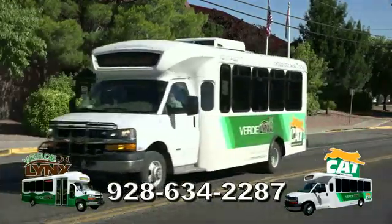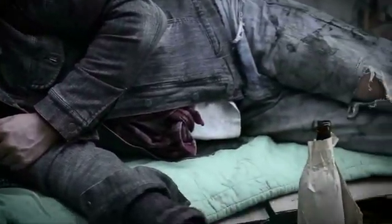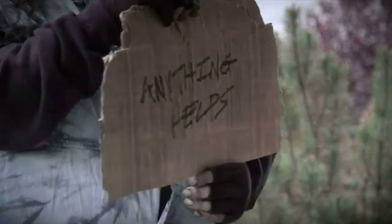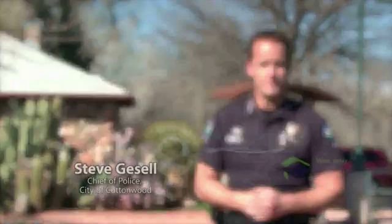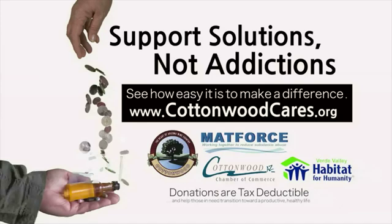Let's go ride. There are people who struggle with addiction and homelessness. Sometimes it may feel like there is nothing we can do to help. But there is. You can make a tax-deductible donation and help those in need transition away from homelessness. When you give someone a handout, you could actually be supporting an addiction. A better life starts with better health, especially for those living in the streets. Support solutions, not addictions. You can make a difference. Visit cottonwoodcares.org.